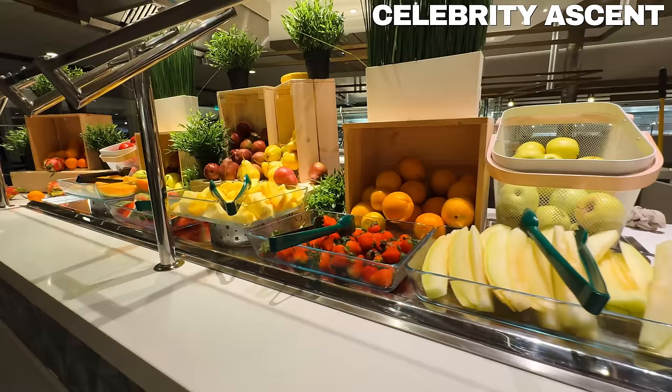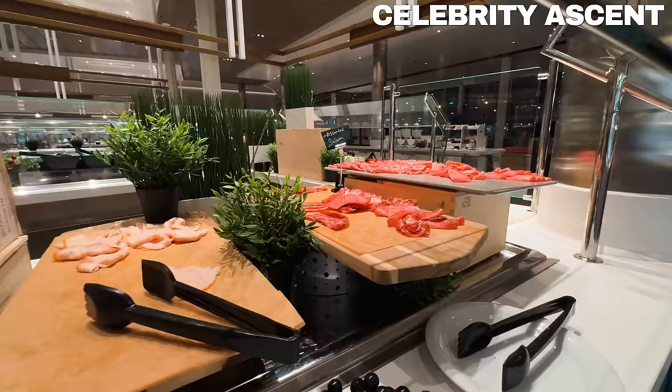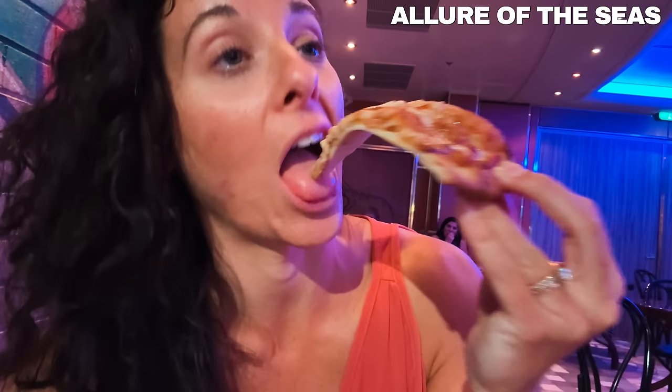All right, so I got some fruits, some dried fruits, some meat, kind of like a charcuterie board here. I want some vitamin C, maybe a little bit of protein, then I'll go to bed, I promise. Sorrento's is a staple here on Royal Caribbean, and you can't come without getting a slice.